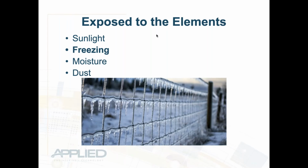One thing that we are familiar with in this area of the nation is freezing temperatures and what it can do to infrastructure. Just something, I guess, to motivate why we would be worried or not about moisture getting into the things that we're working with.